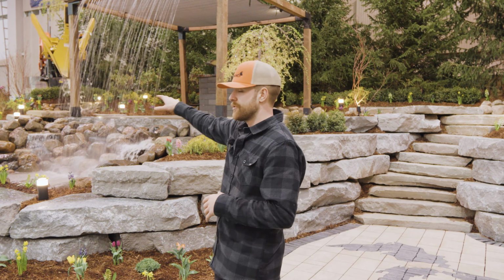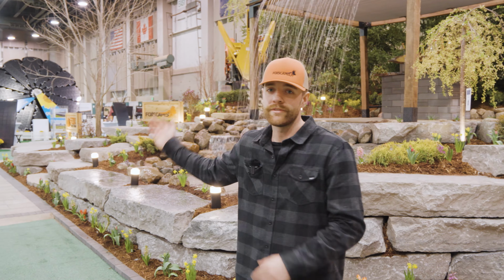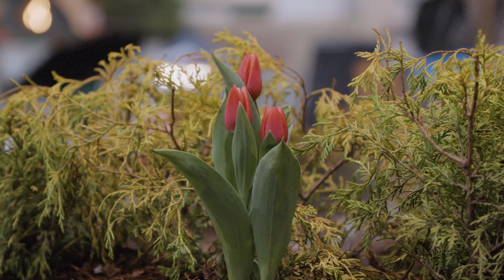One of those would be Philips Hue landscape lighting placed throughout. We got lights going up on the trees, lights on the water features. We got a light up there in the bar. We also have bulbs, some spring bulbs to really add a pop of color to the landscape.